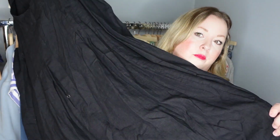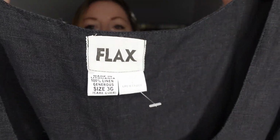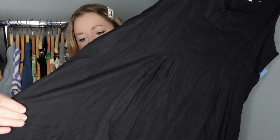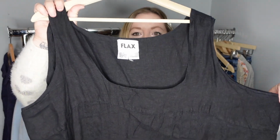Okay, this was a fun find. So this is a 100% linen midi length dress. It is flax, y'all. But what's cool is, look at that. It says 3G. That's a 3X. So we love that. I have never found plus size flax, so I'm very excited to see how this does. But wow, it is awesome, and it's oversized too, so it might even fit like a 4X. Yeah, I mean, this was a yes, yes, yes, yes.